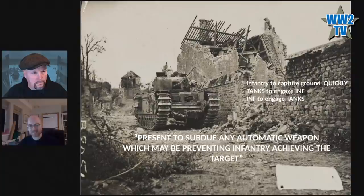It sounds pretty bold. And the tanks will be present to subdue any automatic weapon which may be preventing the infantry achieving the target. So, yeah, automatic weapons are going to cause problems, so your tanks are going to be knocking them out. Now, people listening to this are probably going, well, the enemy are probably not going to let you passively knock out their machine guns. They're going to have anti-tank guns. They're going to have mortars. They're going to have artillery. They're going to have all this kit and tanks.